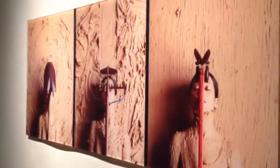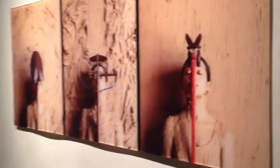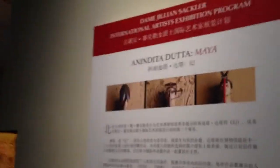This is what I saw outside. They're having some advertisements for Maya. Was it a self-portrait, 2003, in an Adidas? International Artist Exhibition Program. This is what I saw on their website when I looked at it a few days ago to see if they had any current exhibits.